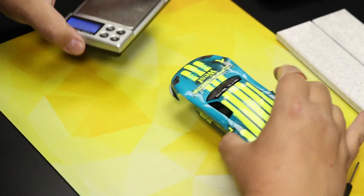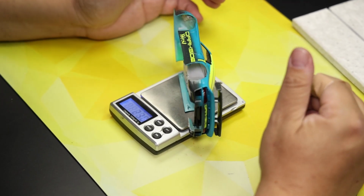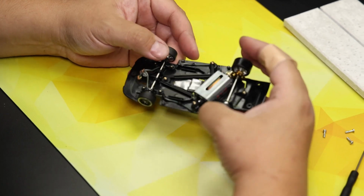So here is his body. I think it's a little bit lighter than the original manufacturer's printing. So the body sits at 23 grams. Very nicely done, Todd. Congratulations. It's beautiful. Here's the car.